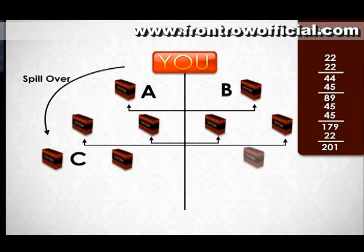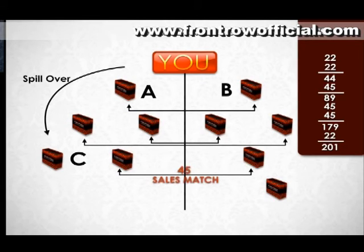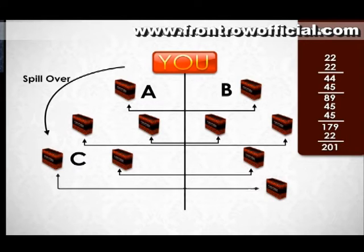All you gotta do is wait for Friend B or this group of people to invite more people, and then what happens? They just match. One person on the left and one on the right, that is $45, and another one.